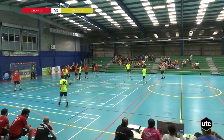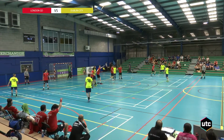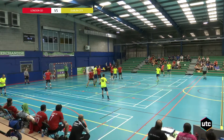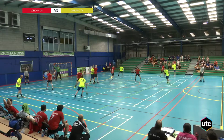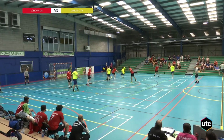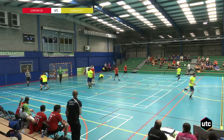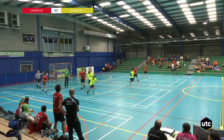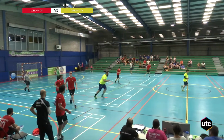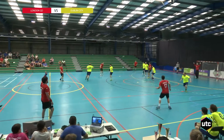They draw level. They've done it once already. They haven't been able to take the lead yet. Zagier. Paredes off to Zagier. There's space to work with there for the shot, but it's saved by Clement Baudot again. That's his 15th save of the day. And Clement Baudot has popped up again at a vital moment for his team.